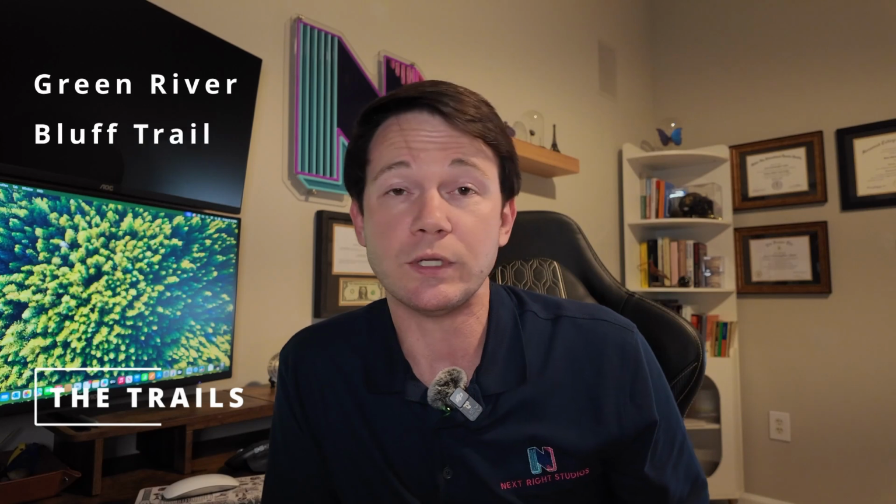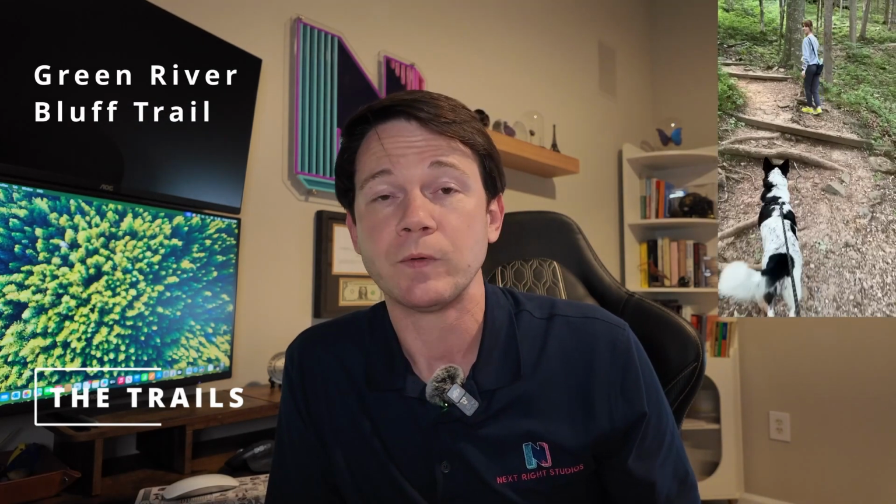One trail I would recommend is the Green River Bluff Trail, which is just past the Visitor Center. It's a 4.4 mile loop trail and it's moderate difficulty, so a great all around. If you want to see some cave views just off the side of the trail and see some great overlooks, that's a perfect one.